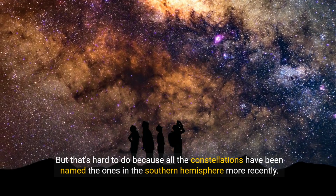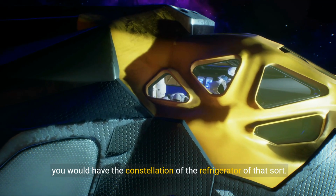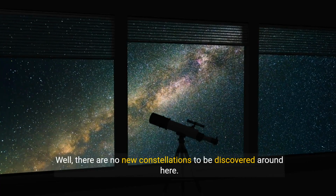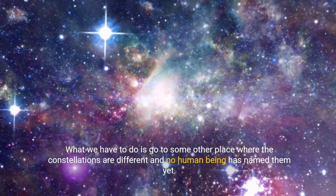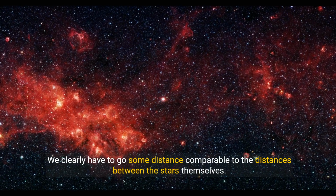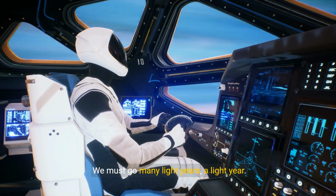But that's hard to do because all the constellations have been named. The ones in the southern hemisphere, more recently, you will find the constellation of the microscope, constellation of the telescope. And I guess if they had been discovered still more recently, you would have the constellation of the refrigerator, of that sort. There are no new constellations to be discovered around here. What we have to do is go to some other place where the constellations are different, and no human being has named them yet. How far away do we have to go? We clearly have to go some distance comparable to the distances between the stars themselves. We must go many light years.